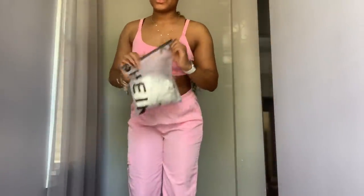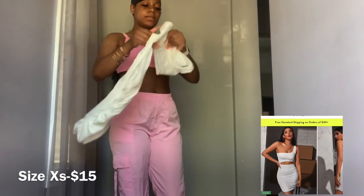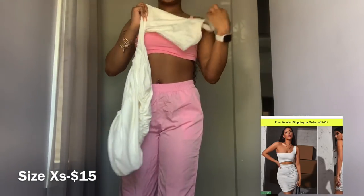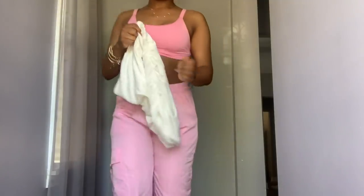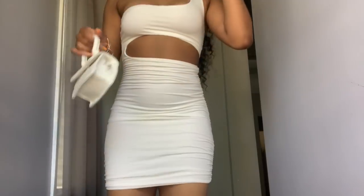We still got a couple more pieces, y'all. We're not done. Okay, so this is a white dress. As y'all can see, it's like a cutoff piece. This goes over the boobies, and then this goes over the bottom. And it's like runged on the side. Really super stretchy. This dress is really good quality.